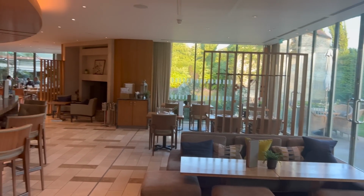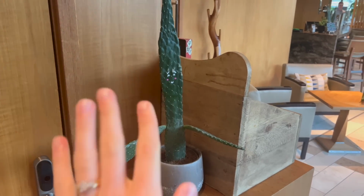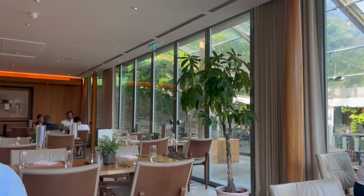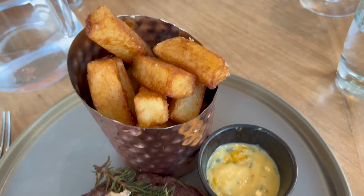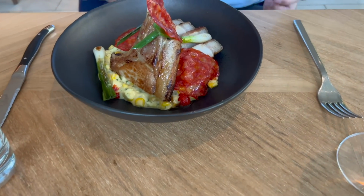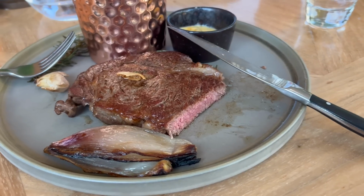There's 3 different options for eating. You've got the brasserie, which we're going to eat in tonight. Then you've got room service. And then you have Huel Jones opened a restaurant which won a Michelin star here in 2006. But we didn't end up going because we just loved the brasserie so much.